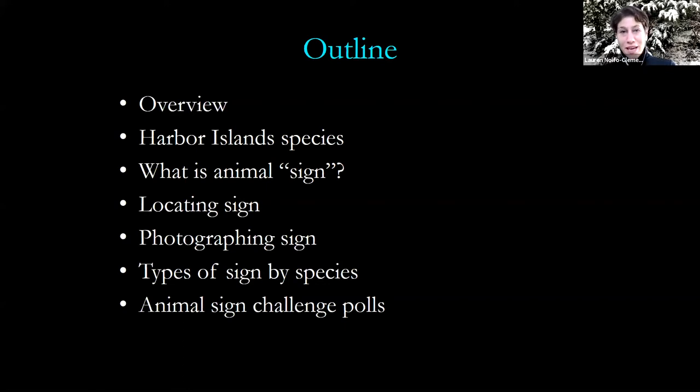I'm going to give you examples of animal sign for the most common species you find on the Harbor Islands and also in other places like your neighborhood, sometimes in the middle of the city of Boston even. And also at the end, I'm going to have a little challenge, a series of challenge polls where you'll have an opportunity, ungraded of course, to try your hand at figuring out what organisms the sign that I'm showing came from.